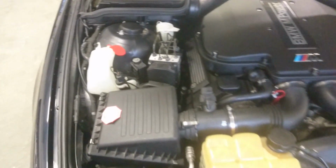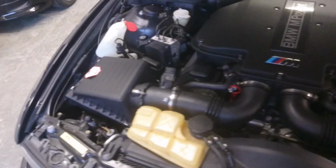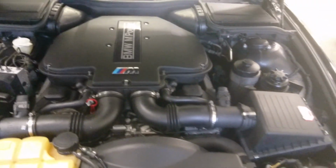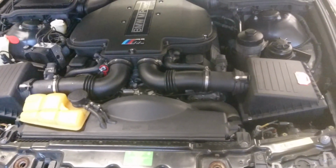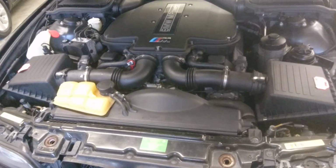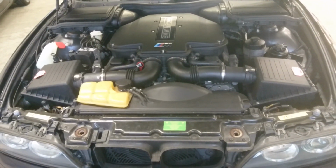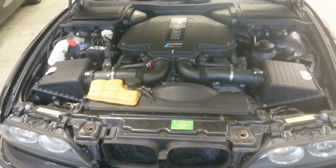Oh, viewers, look at this. BMW M5. This is a 4.9, or sometimes known as a 5-litre V8 engine, developing 400 brake horsepower. In fact, one of the press cars, I think, for the M5 that was driven on Top Gear, one of the Jeremy Clarkson videos back in the day, was 400 BHP.